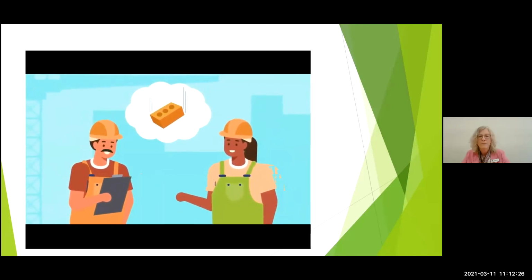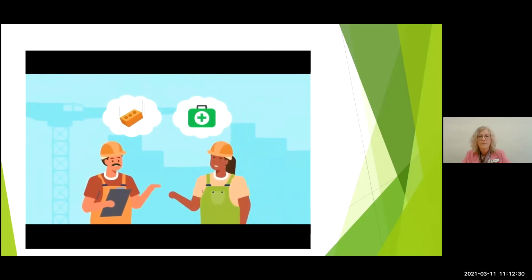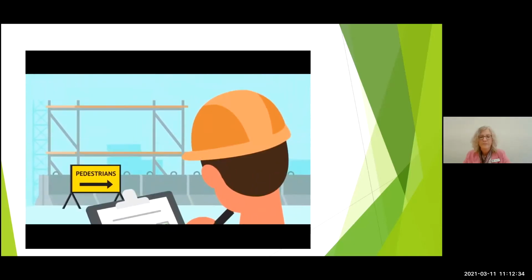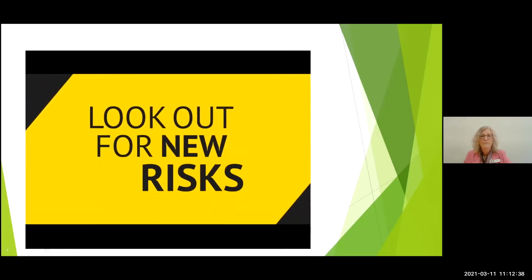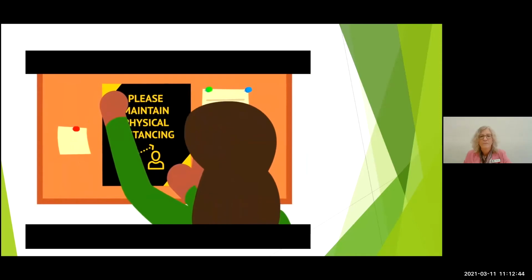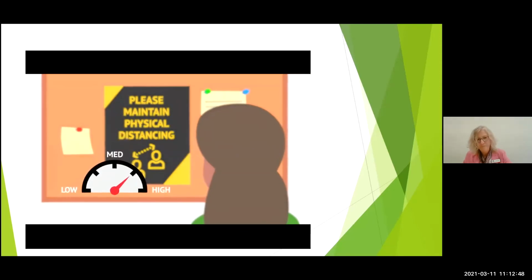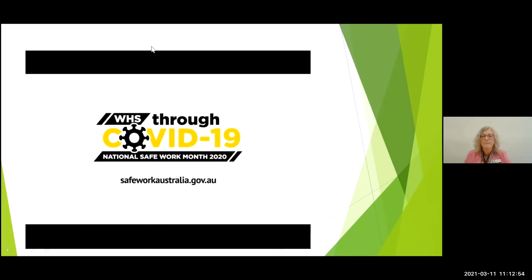Identify hazards. Consider what could happen if someone is exposed to a hazard and the likelihood of harm occurring. Assess existing, new, or changed risks to health and safety from your work. Risks can be to physical or psychological health. Look out for new risks associated with changes to the work environment. Put control measures in place to manage the risks and regularly review them. You need to take all reasonable steps to eliminate or minimise risks to health and safety. For more information and resources, go to the website.